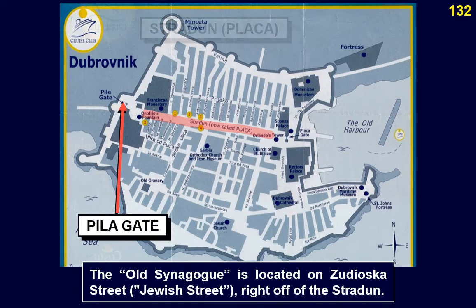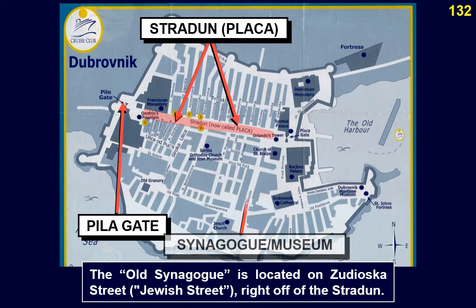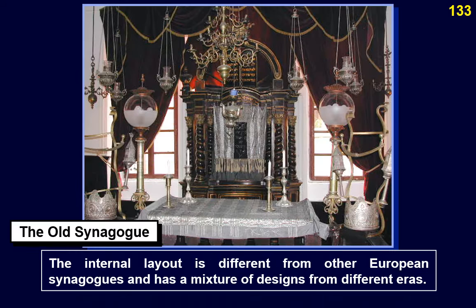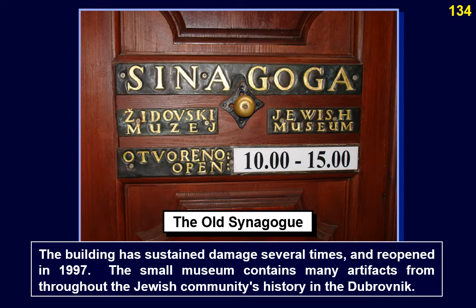The Old Synagogue is located on Zudiaska Street, Jewish Street, right off of the Stradun. The internal layout is different from other European synagogues and has a mixture of designs from different eras. The building has sustained damage several times and reopened in 1997. The small museum contains many artifacts from throughout the Jewish community's history in the city.